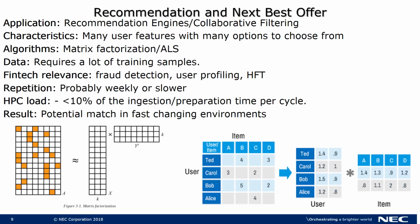So this example requires a lot of training samples. You can do similar things for fraud detection. The user might be someone who's doing certain operations like financial transactions or buying things on eBay. It doesn't necessarily have to be a content product. However, for us, the HPC load is not heavy enough.